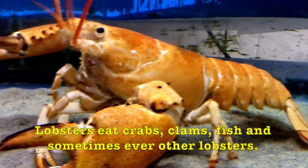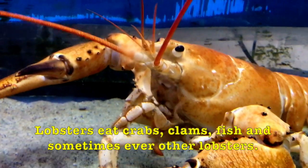Lobsters eat crabs, clams, fish, and sometimes even other lobsters.